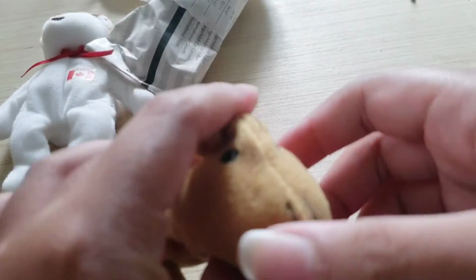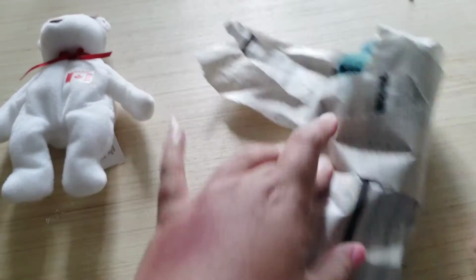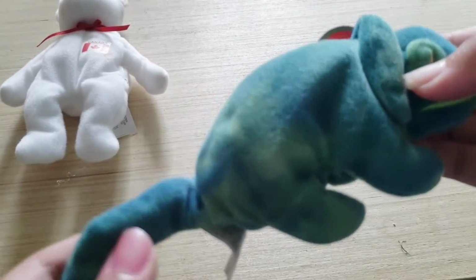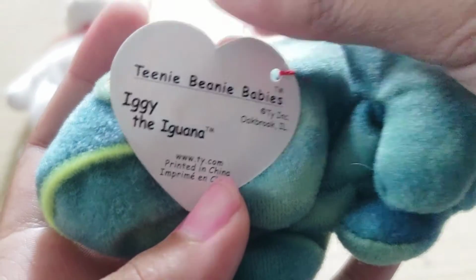And that's what he looks like. Or she, I don't know. A chameleon, yep, it's a chameleon, a Canadian chameleon. Yeah, it's like a tie-dye blue, I love this. So its name is Iggy the Iguana. Oh, it's an iguana.